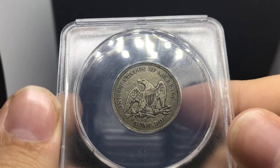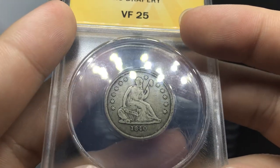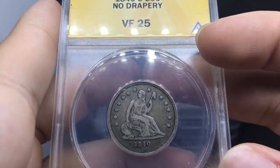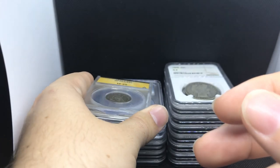They've been lightly cleaned, or they have a dig through them, or they have a rim ding. This coin is the exception. It's just a stunning example that's circulated, and I'm so thankful that we were able to buy something like this.